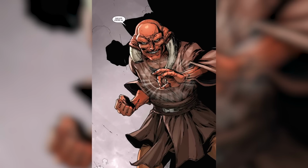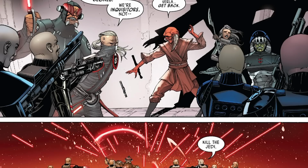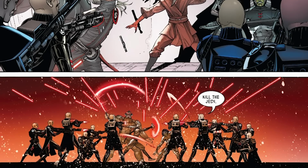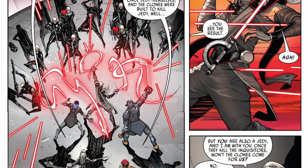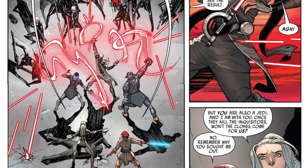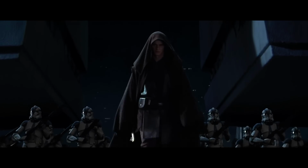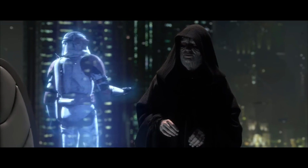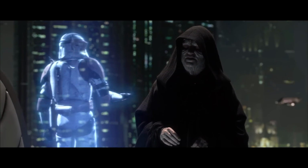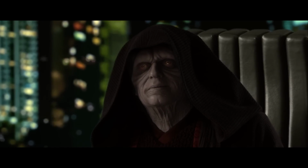All seems lost until the Jedi triggers Order 66 somehow, and then the clones turn on the Inquisitors and begin shooting at them. It was a brilliant move on Farron Barr's part, but it also made me think, if Order 66 worked on the Inquisitors, then how come Anakin Skywalker wasn't blasted away by his clones immediately after Palpatine triggers Order 66? Well, first let's break down how exactly Order 66 worked and how Palpatine was able to implant these directives into the entire clone army.